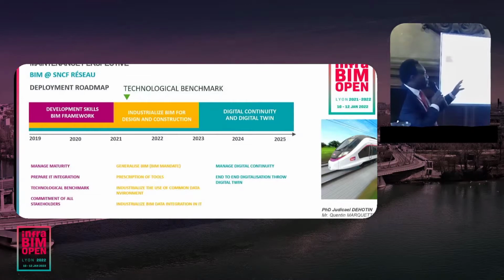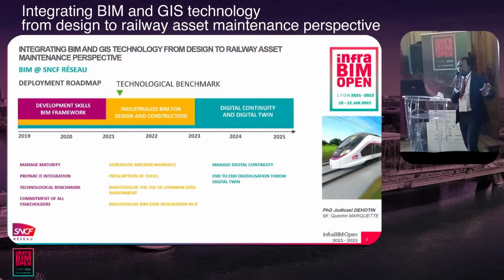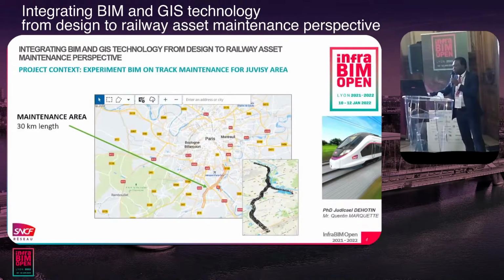And the second phase is about industrialization. That means a BIM mandate, generalization of BIM tools, and using information coming from BIM for different processes, where the objective is to make the railway function. So by the end, the objective is to reach, step by step, end-to-end digitalization of the railway system overall. So that is a global railway.